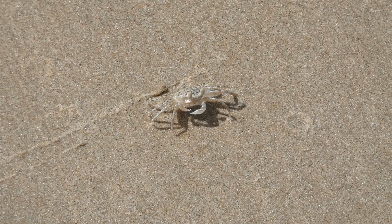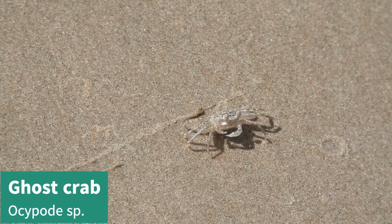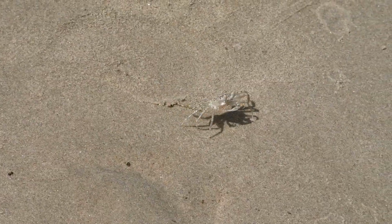This one's an interesting find. It's a ghost crab. I'm not sure which species it is. They can be very hard to identify down to species level. Still a really cool find though.